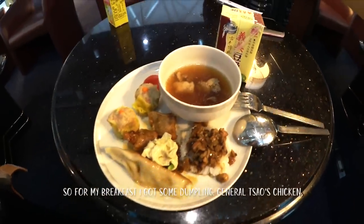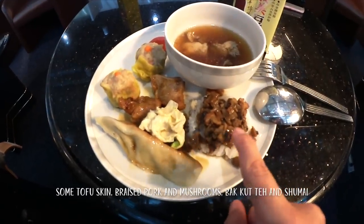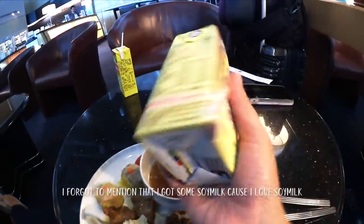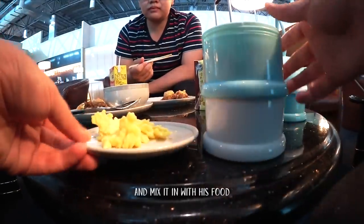For my breakfast, I got some dumpling, general salt chicken, some tofu skin, braised pork and mushrooms, bak kut teh, shumai. But I forgot to mention that I also got some soy milk. I love soy milk. Got Mushi some scrambled eggs. Gonna mix it in with his food.